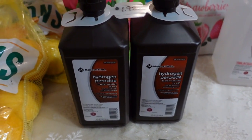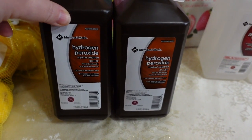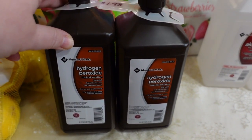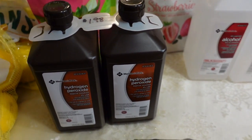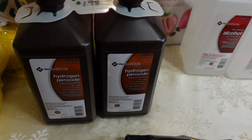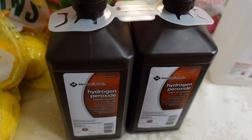The peroxide, it is always cheaper at Sam's. It comes in a 2-pack. These are 2 32 fluid ounce containers, and it's $1.98 for the 2 of them. It's a great deal. I use these in laundry. Of course, we use them for first aid and things like that. So always keep these on hand.